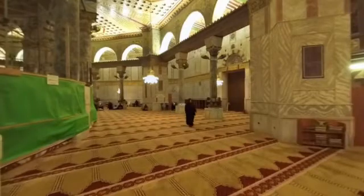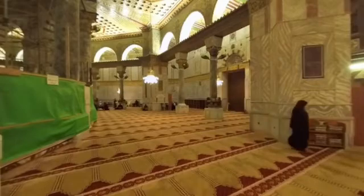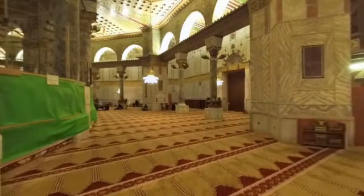Do you see the open doorway on the side of the central column? These visitors are going downstairs. Let's follow them.